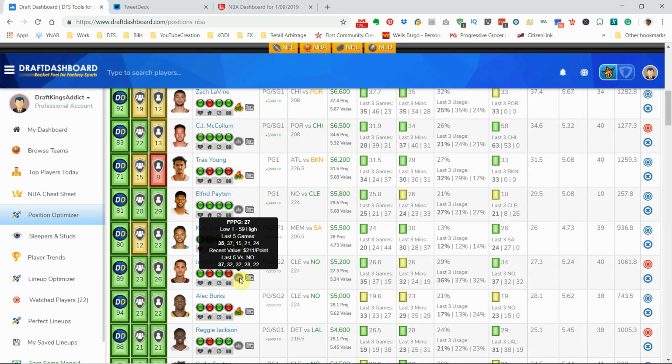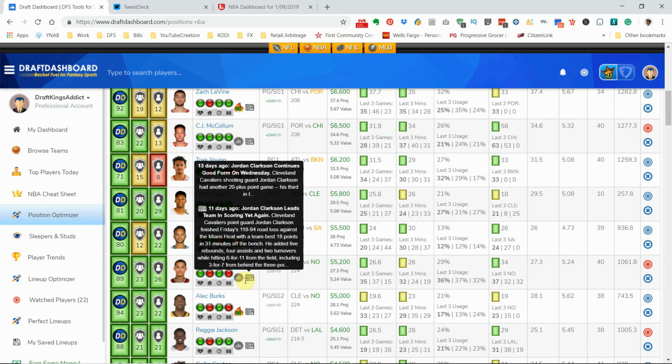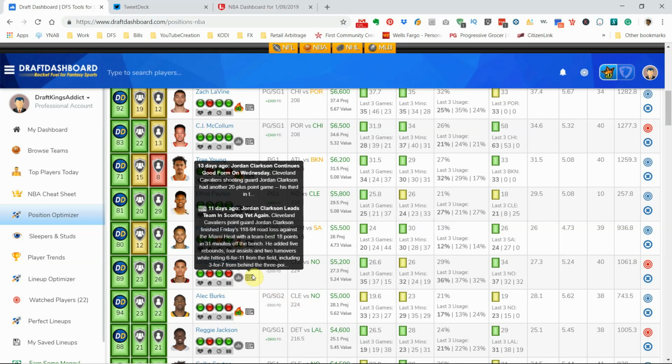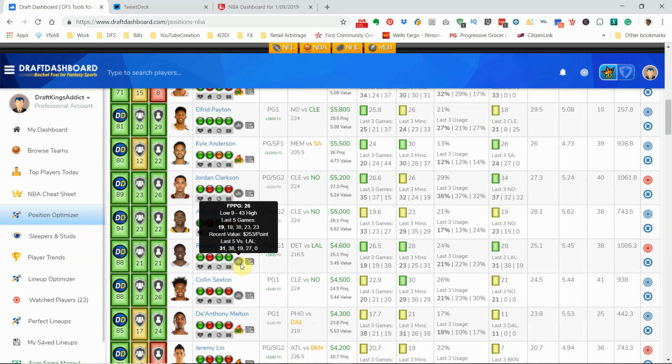Alrighty, I'm going to go down a little further. Jordan Clarkson, this guy's playing consistent minutes. If you look at his last two games, he's played 37 and 35 minutes. So this guy's getting run. Alright, he seems to be a staple in this offense. So at that price, at 5.2K, we just need 25 DraftKings points to get to 5x value. And this guy's been putting up 35 over the last two games. So Jordan Clarkson at 5.2K, I like him.